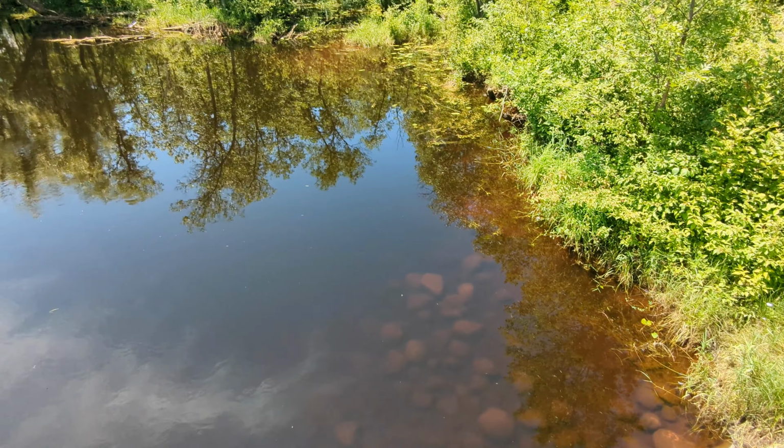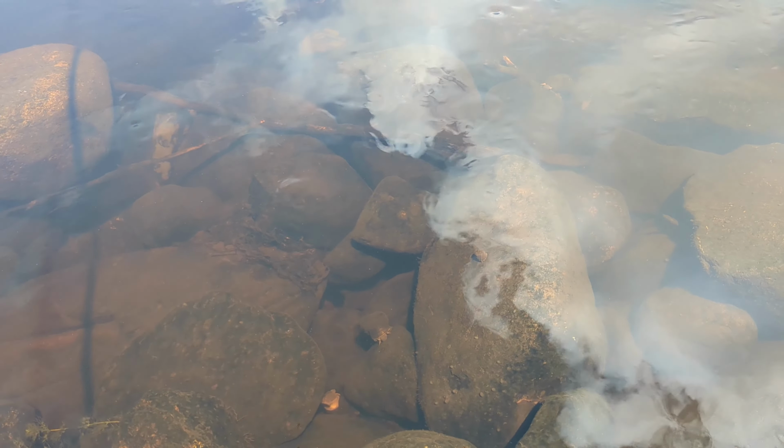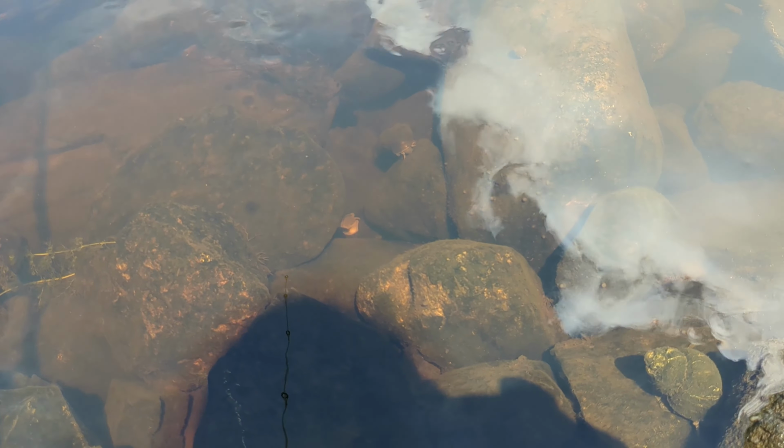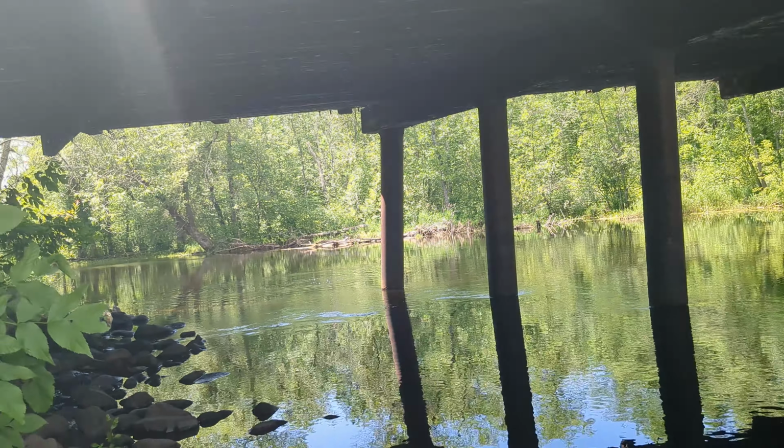We're actually driving, we came past this river. Figure we should give a couple of casts, right? Maybe a little too shallow, but always worth a couple of casts. We're gonna keep rolling. Check it out. There's snails all over in here. You can see that. Check that snail out.